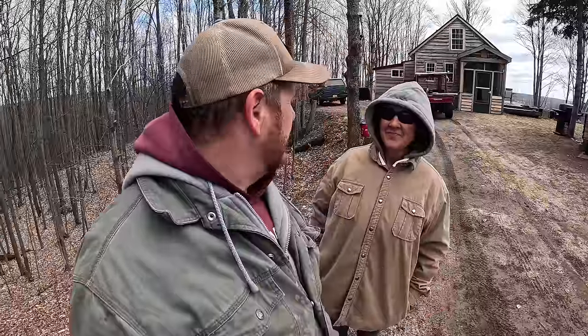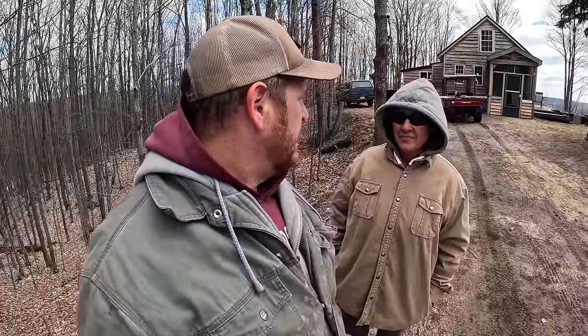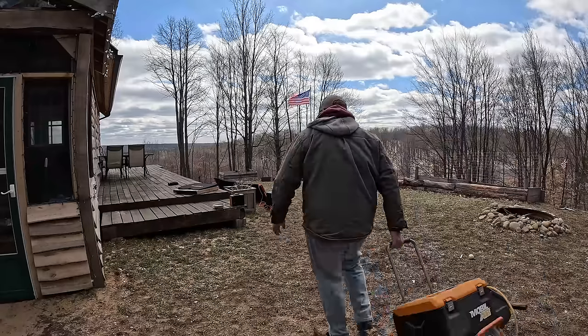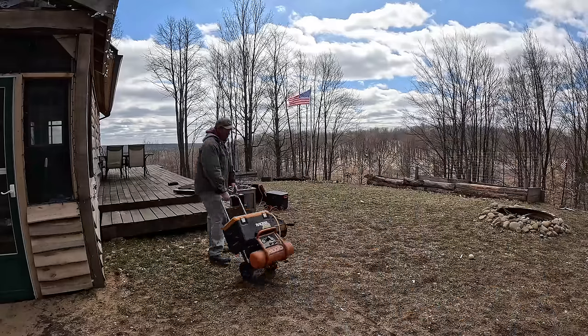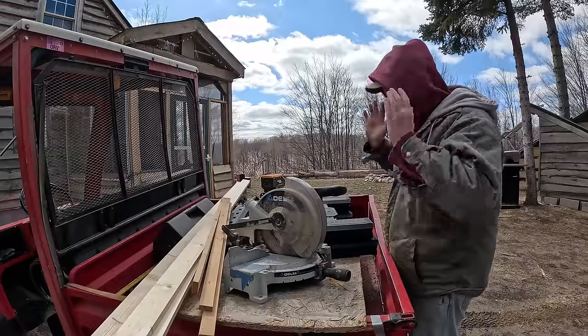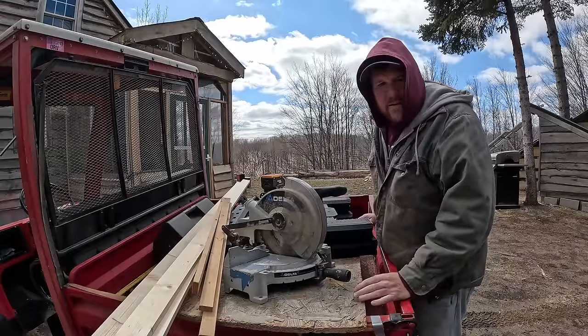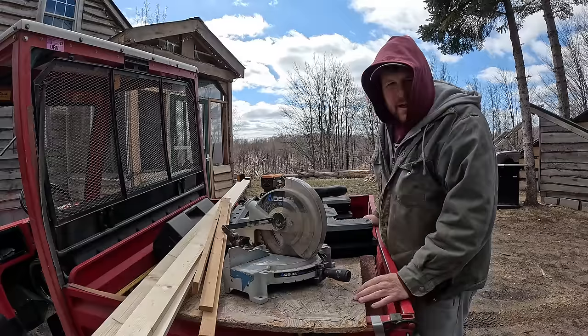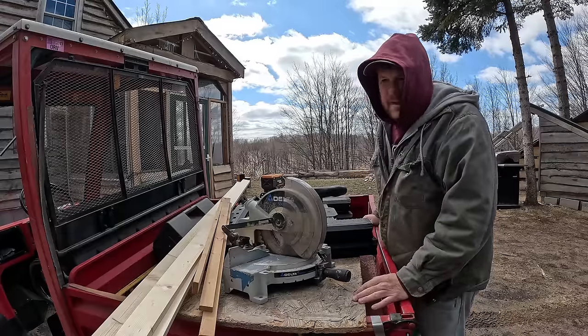We're going to get the tools set up, and then we're going to get some trim on the windows. Shouldn't be too bad of a project. Something easy to do, but it needs to be done. Set up over here. Can't really get out of the wind, so we might as well be in the sunshine, right?